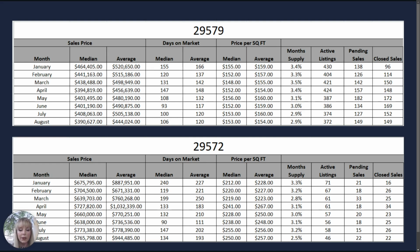Average days on market went down. In January it was 227. August it's 193. Average price per square foot went up. Obviously, so did the sales price. 228 was the average in January, 257 now. Like I said, great time to sell. Give me a call. Months of supply is definitely down, which makes the availability less, which drives your price up. So 3.3 in January, 2.5 in August.